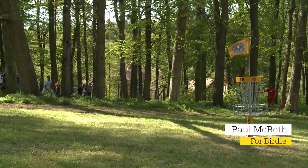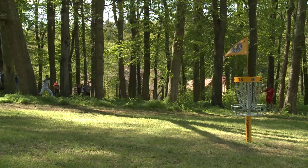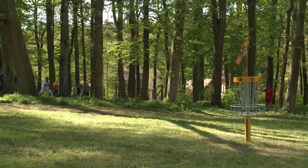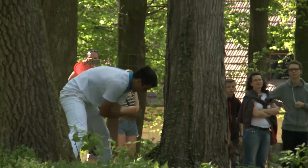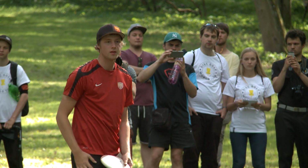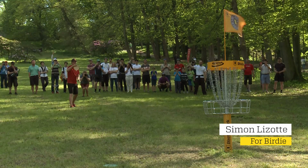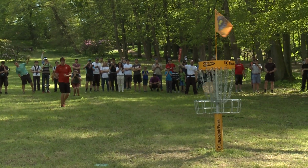Paul. Oh, that's world champ love right there. He gets right between those two trees. And he just didn't give it enough. He wants that. I know he wants that putt back so badly. And this is Simon to tie and force his way into a playoff. Got it.